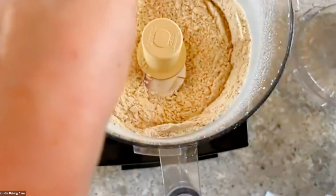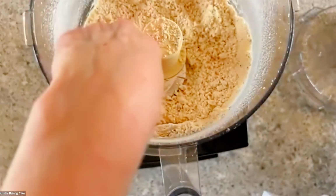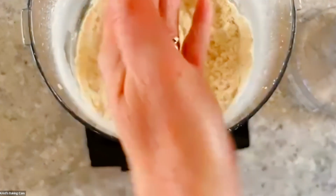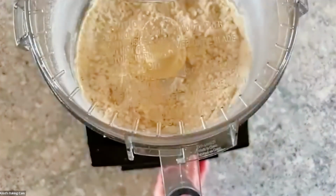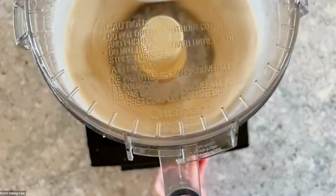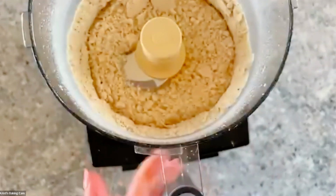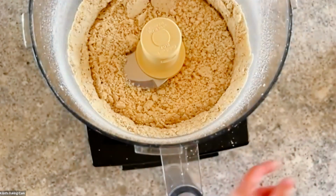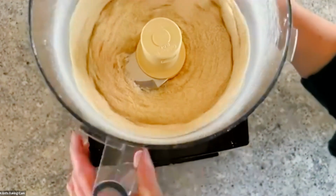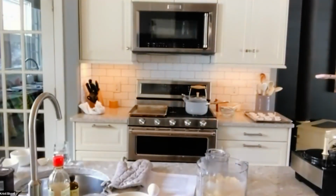Okay, so now you can see that this really just looks like flour now. And when I pick it up, I can still feel a little bit of hazelnut, but it's relatively finely ground. I might just give it one more go. That looks great. It's not a big deal if your hazelnuts aren't completely finely ground. They'll just be a little bit more noticeable in the dough, but that's not necessarily a bad thing. So I'm just going to set that aside, and we're going to go back to our mixer, moving this out of the way.